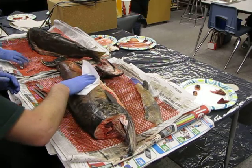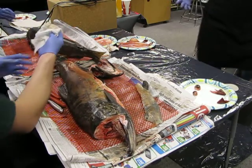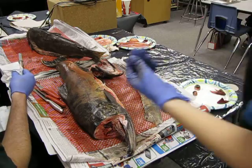Yeah. Hey, please have another paper towel. Yeah. So small.